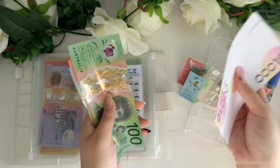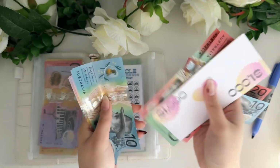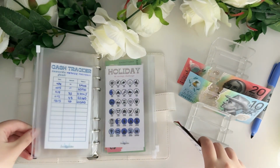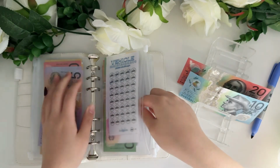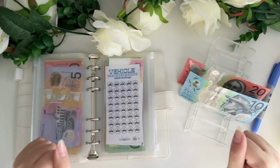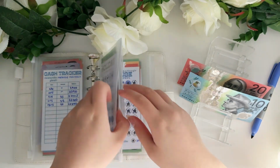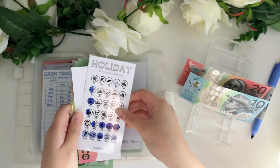We have 2,000 in the bank. 1, 2, 50, 70, 90, 310, 330, 40, 50, 60, $70 in vehicle maintenance. And this money might be going down the drain very soon because we are going to pay for insurance soon. And that's a lot. I think it's like 1,600 or something like that. So that's like half of this gone. Very sad.